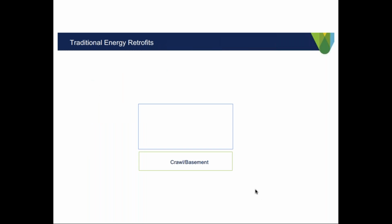So traditional energy retrofits typically focus on a crawl or a basement and then an attic. Next slide, please. And that is because these places are accessible. That is a big reason. It's easy to get into an attic and say, hey, I could add some insulation here. Whether that's to the roof deck or even to just the ceiling plane. But the same can be said about a crawl and a basement.